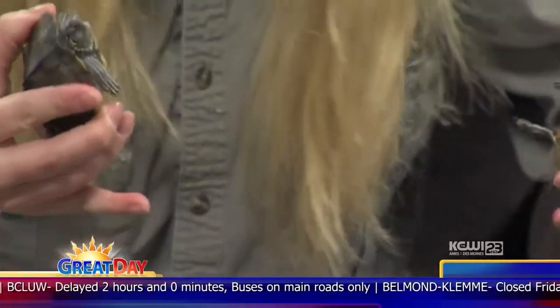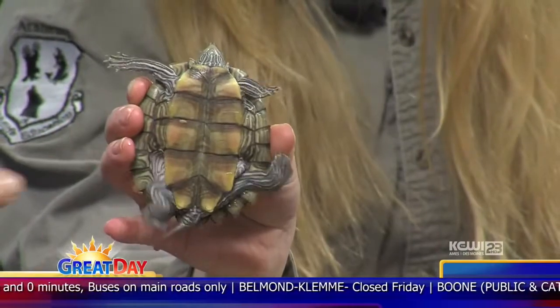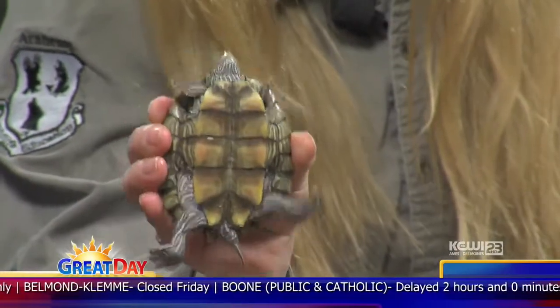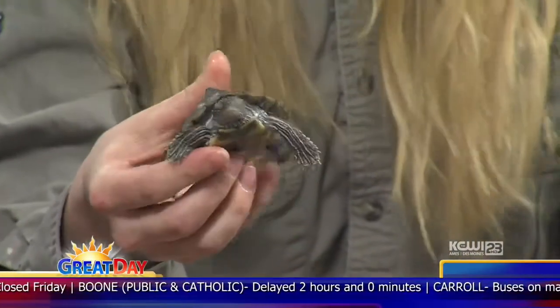One is the false map turtle, which you can't really see too well. You can see this looks kind of like Altoona right here. There's I-35 and I-80. That's why they call it a map turtle. Yeah, you'll get lost using this map. Okay. Which is probably why I get lost. So it is called a map, like a map you read, turtle. False map. False map. Yep.